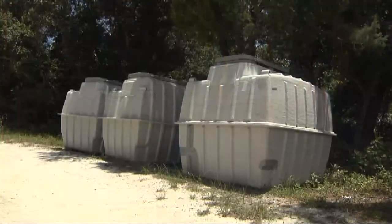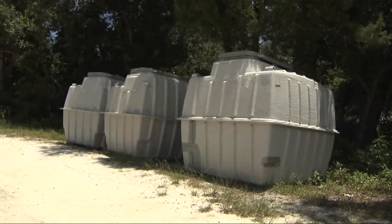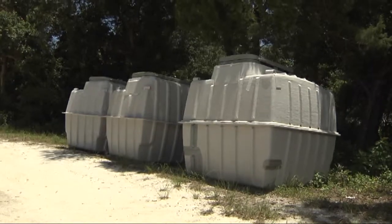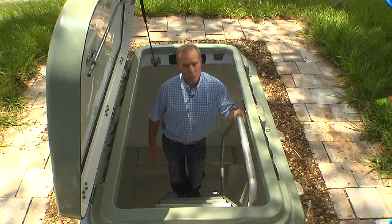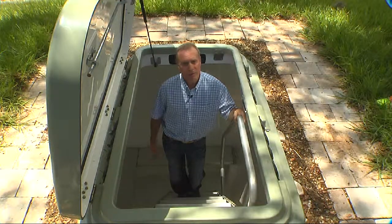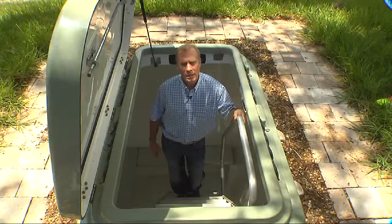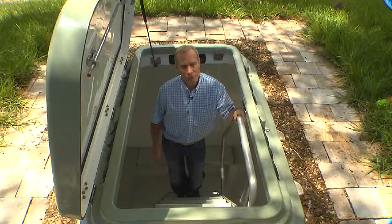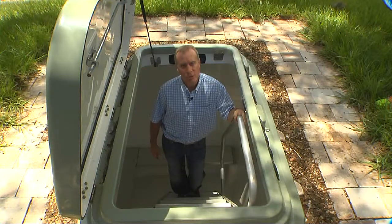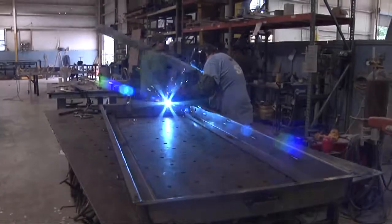The largest shelter is a 14-person shelter, and that's good for a small business, a convenience store, something like that. Some places will install 2 of the shelters. We've had a fire station install 2 shelters. And we're designing and currently tooling up for a large shelter that would work for schools.